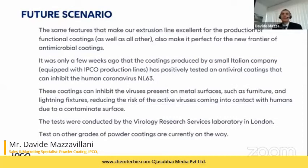Future scenario: the same features that make our extrusion excellent for the production of functional coatings, as well as all other coatings, logically make it also perfect for the new frontier of antimicrobial coatings. It's news from just a few weeks ago that a special coating was produced by a small Italian company where IPCO production lines are installed. So this special coating is produced with our extruders and cooling lines.